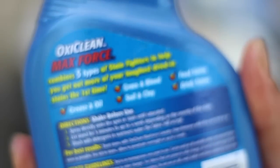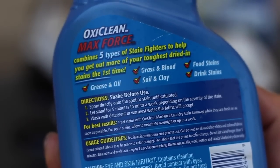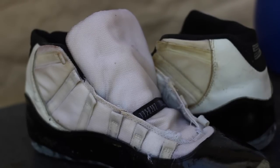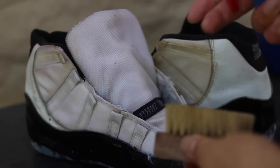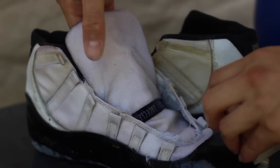So instead of White Bright, I'm using Max Force since it has everything I need to lift up the stains and help me assist in whitening the mesh with the laundry detergent. So to help me lift up the stains, I'm going to be using Rejuvenator's Soft Bristled Brush. And you can already see the mesh whitening right before your eyes.